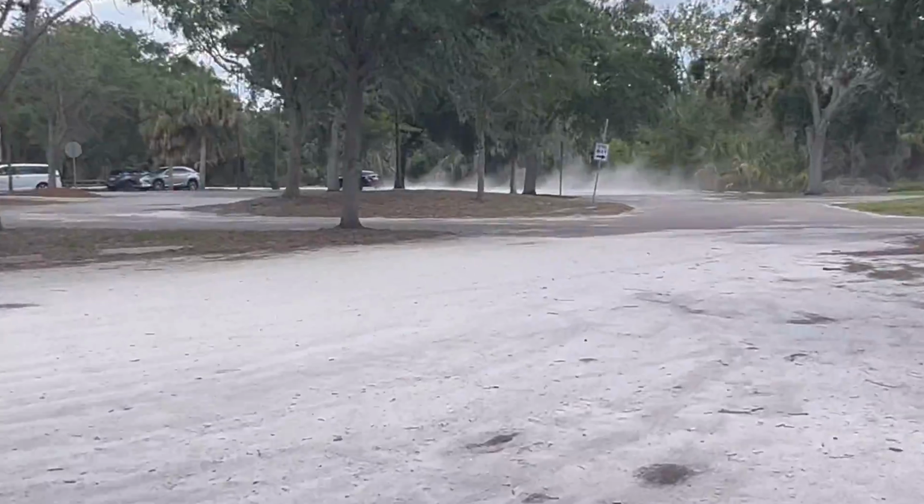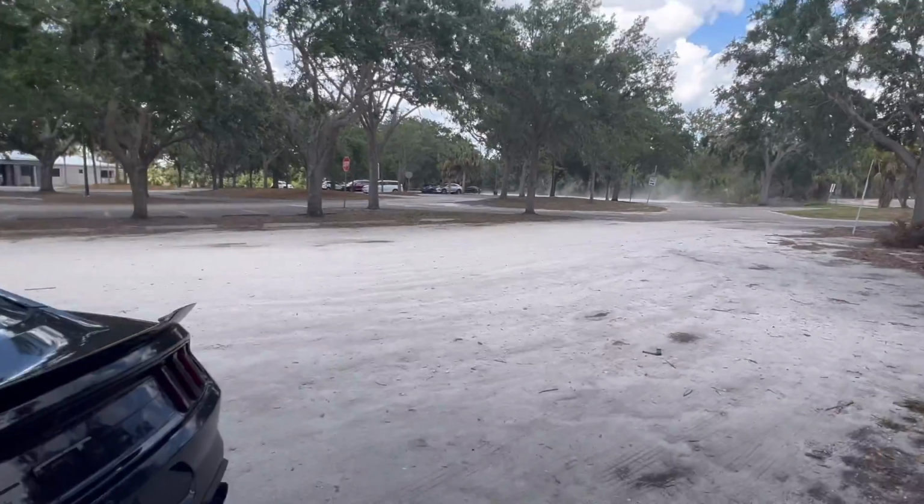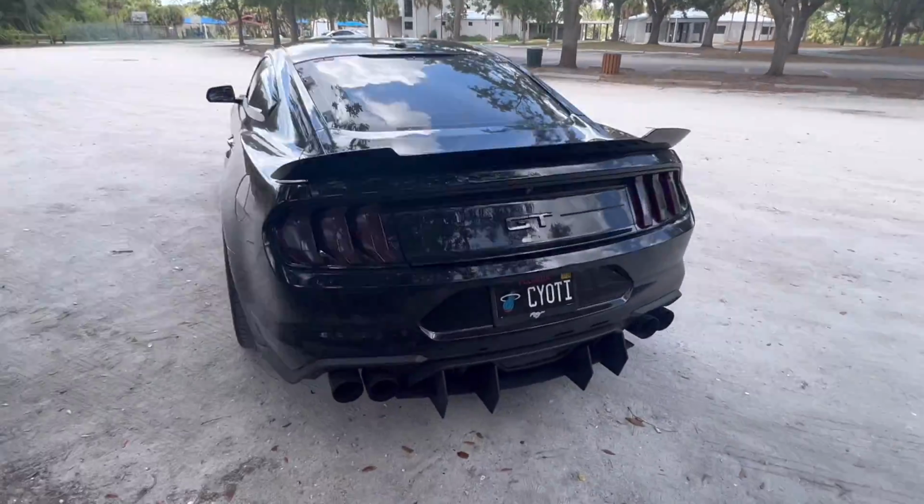Or this car's going crazy in here for no reason. It's a little Nissan Altima. Whatever. Back to the video.